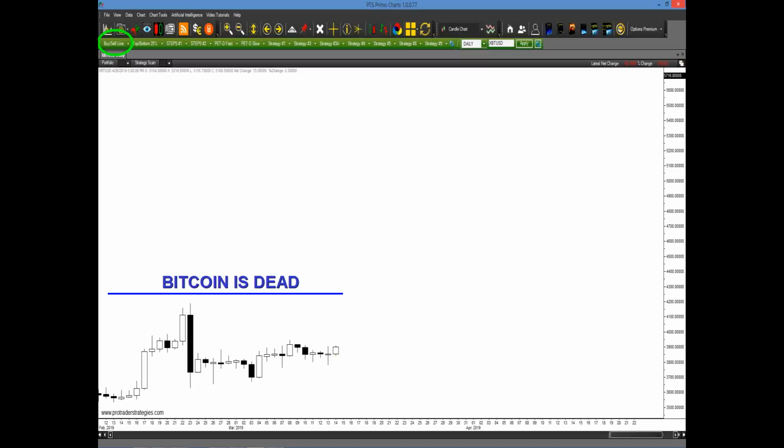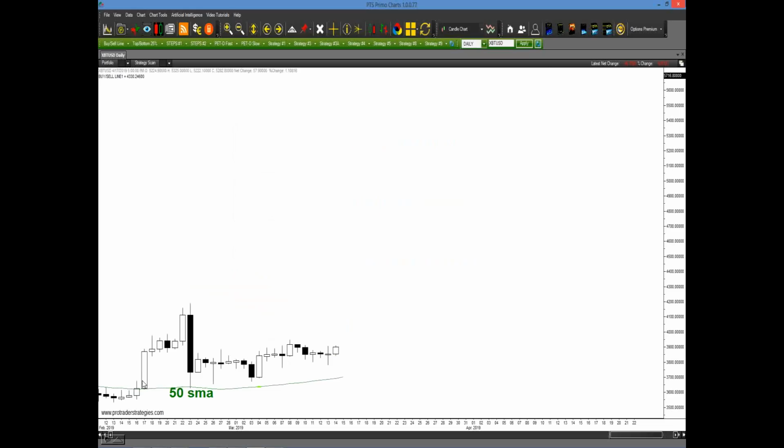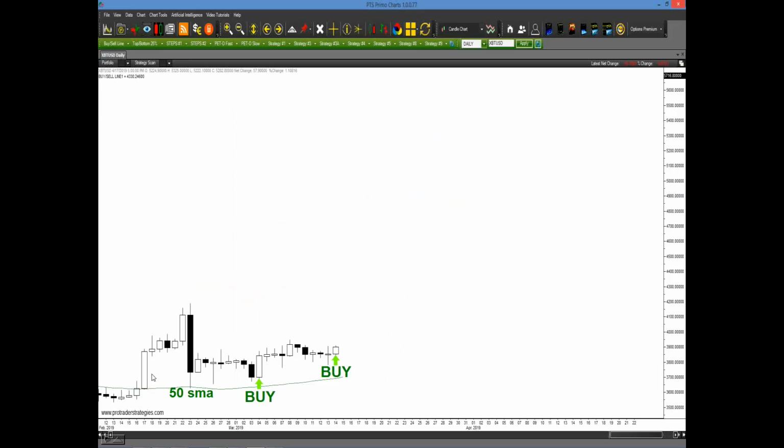All right, why? Well, because if you punch up the buy-sell line, it had been consistently above the 50-period moving average for a long time, and it seemed to be just coiling, waiting for something to happen. At the same time, there were a number of buy setups being generated. Strategy number 4. If you check your work, the same process applies, and you see you were right.